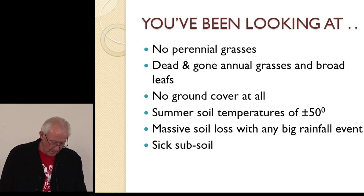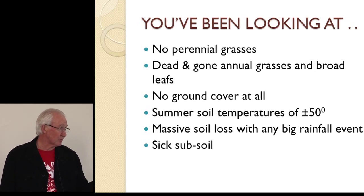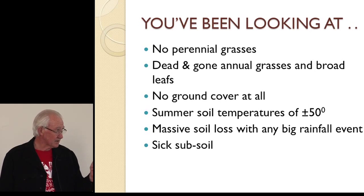Looking back to the shots that Ian was showing you and my shots, you see the tussock land. That's a perennial tussock land. There was no perennial grass there at all. So it's all annual grasses or broadleaf weed, which is why in summer there's nothing there. So where would I be going with that? So that's what you're looking at. No perennial grasses. The annual grasses are dead and gone.